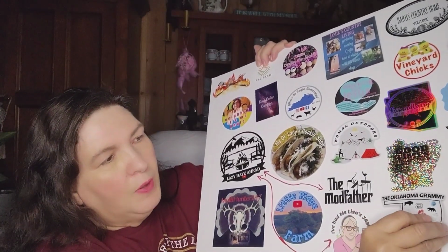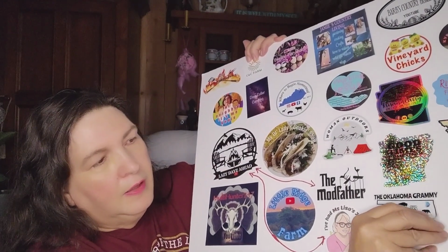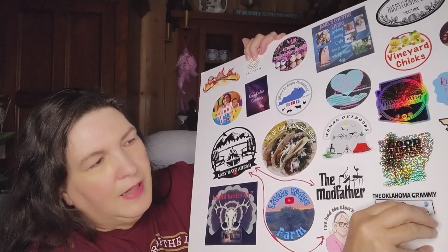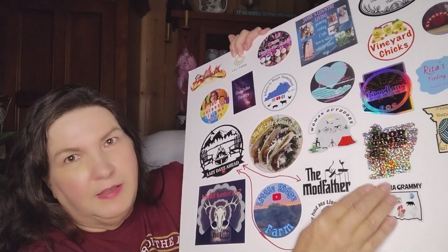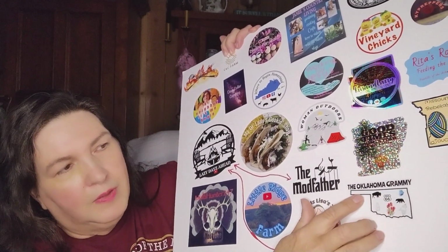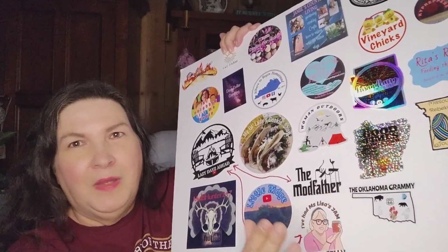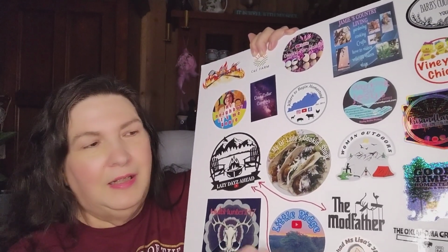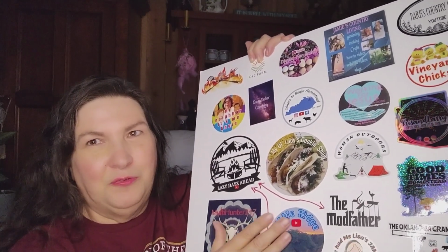We're going to put it right here. Try to get it on there straight. It's kind of hard to do when you're holding this and trying to put a sticker on. So now we've added the Oklahoma Grammy on here. I will get some stickers out to you very quickly. I do appreciate your friendship.